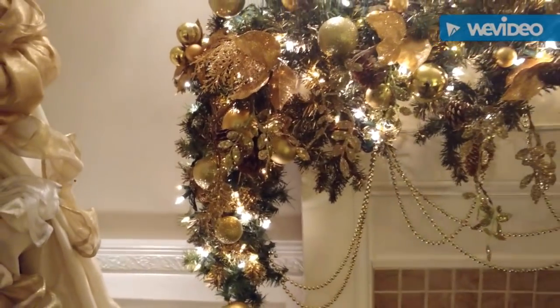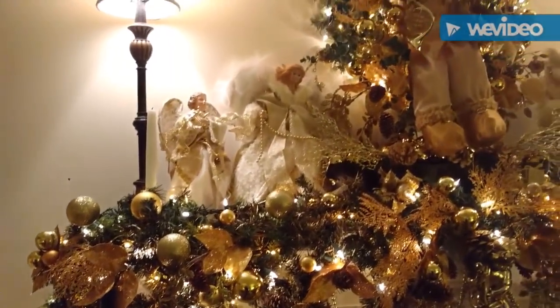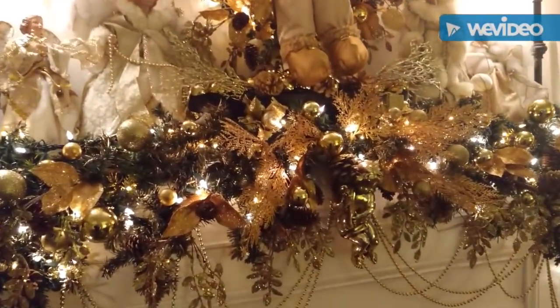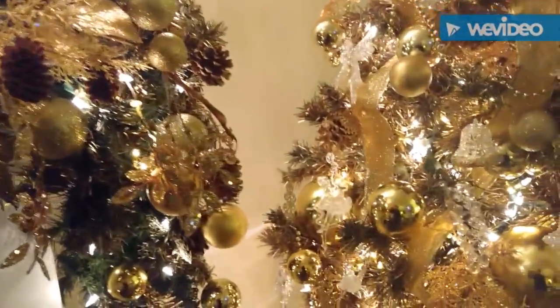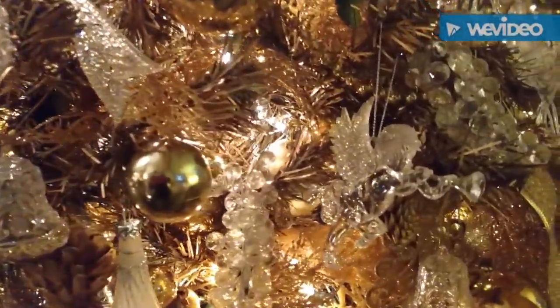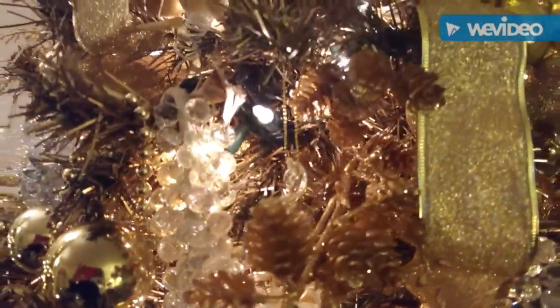This garland was spray painted gold, and it is adorned with gold picks. And even on the mantle, take a look at the gold and white angels and Santas. This tree, I spray painted gold, and once again, it has gold and crystal ornaments. I'm carrying the theme throughout everything in the room.